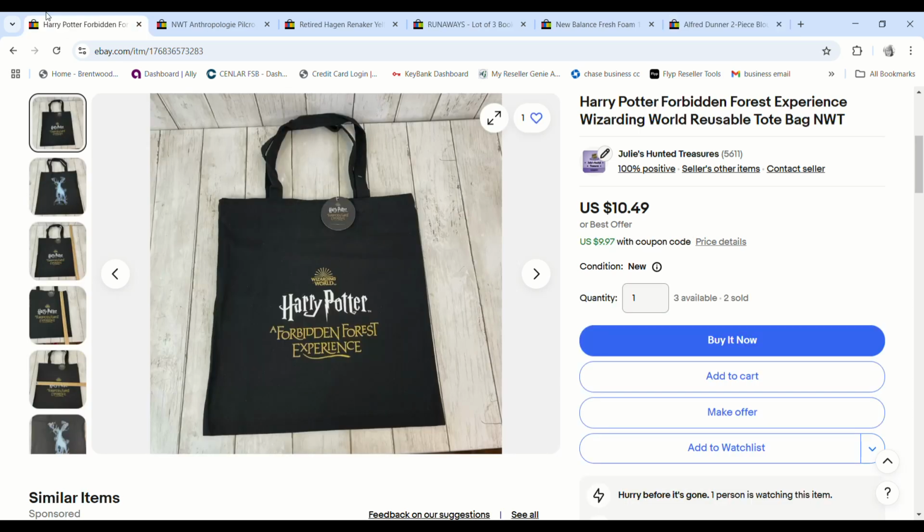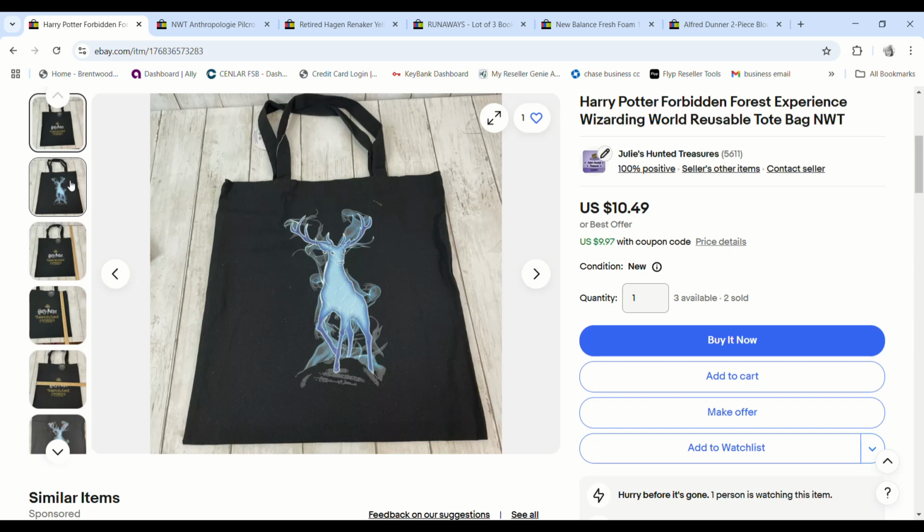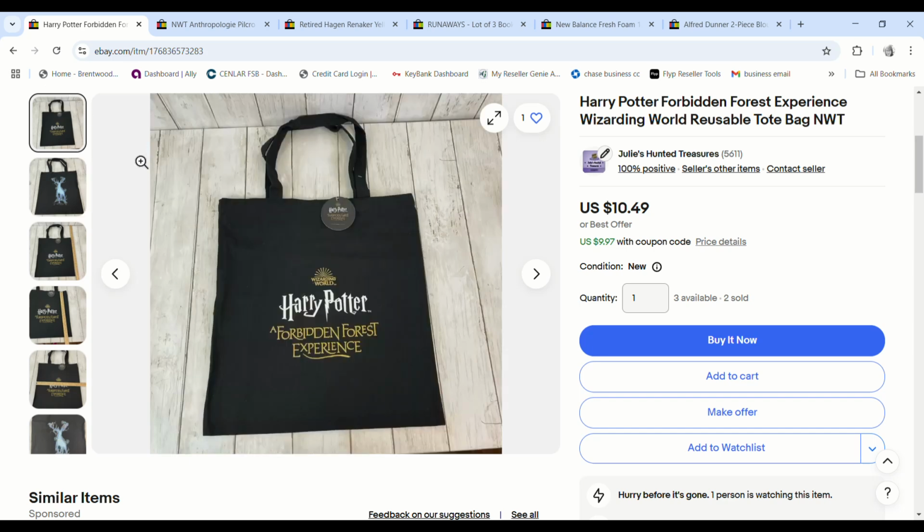I picked up 5 of these Harry Potter bags at the bins. They were all new with tags. Here you can see the back. I do believe they were given out at Disney World, like the Harry Potter experience, and I'm guessing the people just collected them all and then ended up donating them.